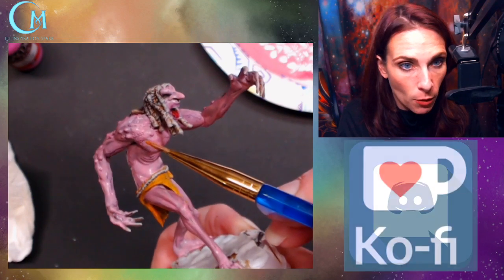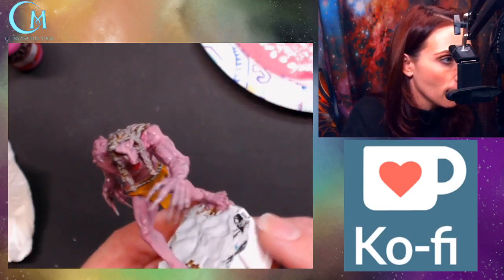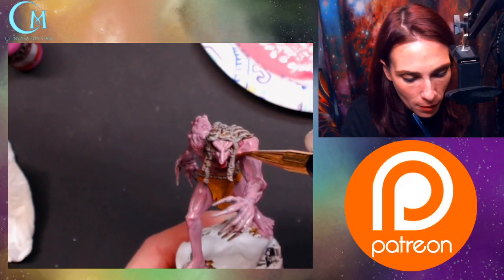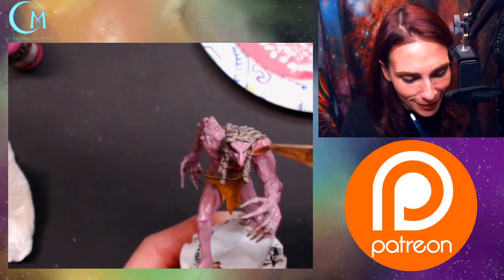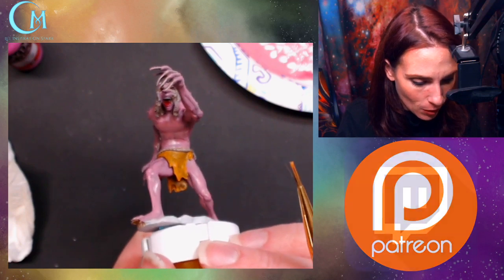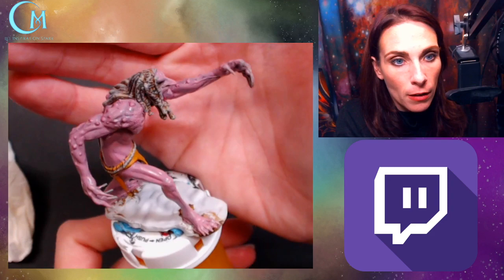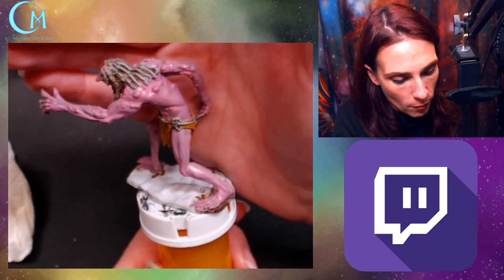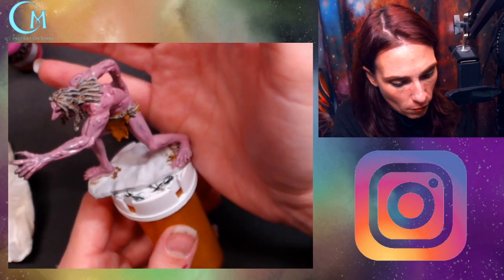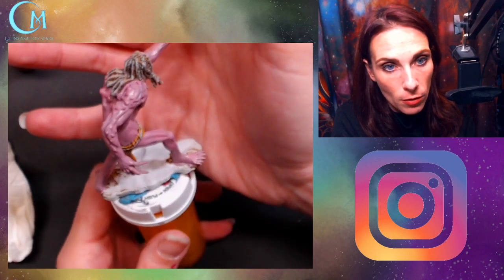What I'm gonna do is just take sort of a brown and dry brush over that to bring out the texture so it looks like he's got some scabs from old boils. Good lord. You are quite an interesting fellow, aren't you? Alright, I'm liking this coverage for his skin. As it's drying, it's getting the undertones going too.